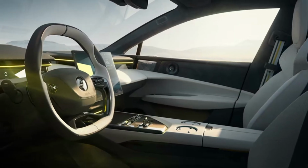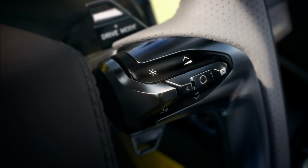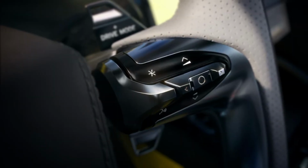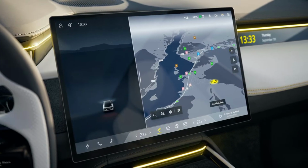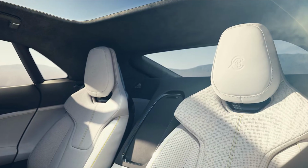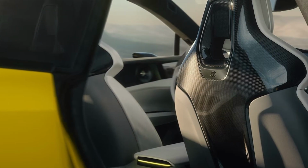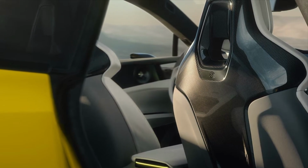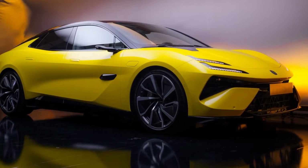Like it does with the Eletre, Lotus is expected to offer one dual-motor AWD configuration with 2 levels of output for the Emeya. If that's true, lower trim levels should develop 603 horsepower and 524 pound-feet of torque, and the top model should make 905 horsepower and 727 pound-feet of torque. Launches to 60 miles per hour are estimated to take as little as 2.5 seconds, making the Lotus Grand Tourer as quick as the Porsche Taycan Turbo S.